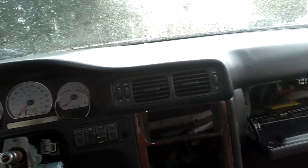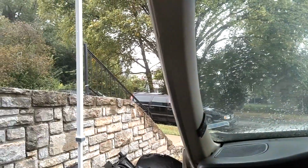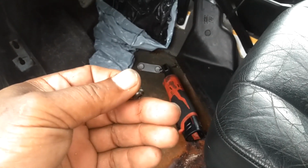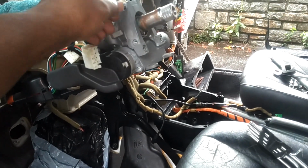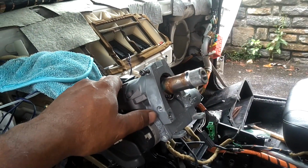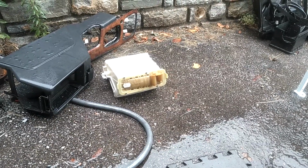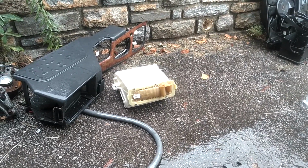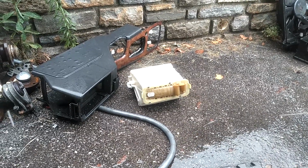I got the dash loose. I'm gonna go ahead and lift it out and put it in the back of PR so I can take it to storage. I just pulled this screw out of the heater core down there. It appears to be the same screw that holds the turn signal and wiper stock onto the steering column. It appears that this car still has the original heater core in it. Wow. If you guys have not replaced the heater core and you have a P80 Volvo, I don't know what to tell you, man. You need to just do it.